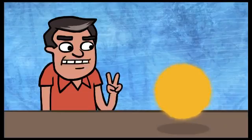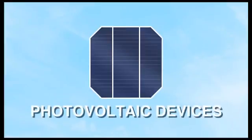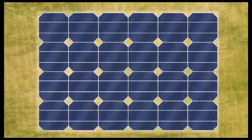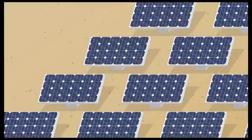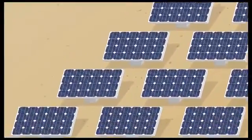There are two ways of capturing the power of the sun. First is photovoltaic devices, more commonly known as solar cells. They change sunlight directly into electricity. These individual cells are joined together to make solar panels. These can be placed on rooftops, in calculators, and even on large-scale fields covering many acres to power cities.